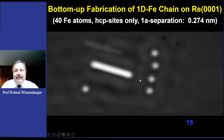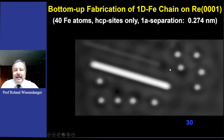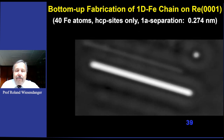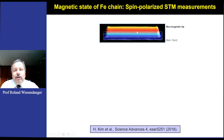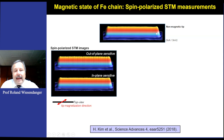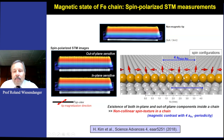And here finally I show you once again that this can routinely be done. You can construct again such a chain of iron atoms one by one, now on a superconducting substrate. It's a rhenium substrate here. Rhenium is also a heavy metal, so you have also high spin-orbit coupling, which leads actually to a non-collinear ground state of this spin chain. And we can use our spin-polarized STM technique to prove that this iron chain indeed has a non-collinear structure. We can make a magnetic image here of this chain with a magnetic tip, which is out of plane sensitive and in plane sensitive. And if we look at the Fourier transform of this data set, we see basically peaks here referring to periodicities, which we can then turn into a real space picture. It's a periodicity of 4 atoms here along the chain.